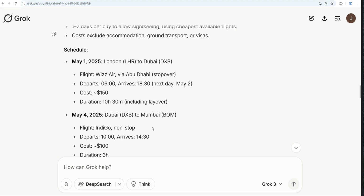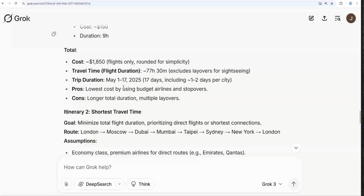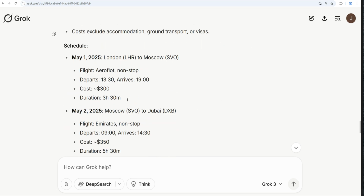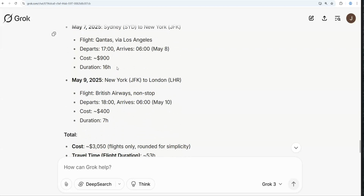From London, it's going to Dubai, Dubai to Mumbai, and it's providing some cost numbers. There is a total cost of around $1850. Our manual checks show that it's a bit higher than this, but anyway, we have a certain number, which is this $1850. And then for the travel time, we can see that it has arrived. It has taken different flights.